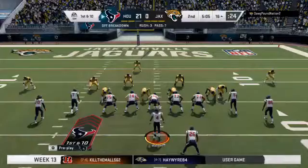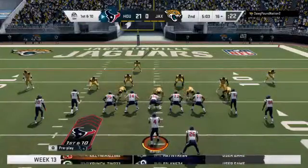Back-to-back good plays have them on the move on 1st down.